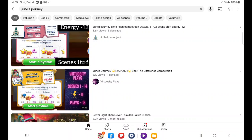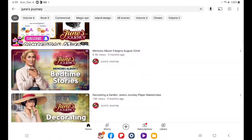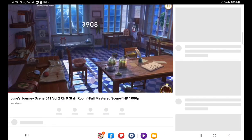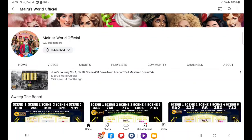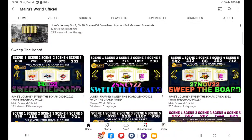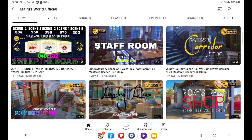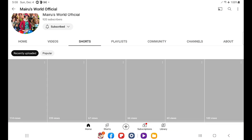Now, Virtuosity Plays, I noticed, has gameplay, but I didn't look at it too hard. And there's one in French. This Maru's World I wanted to point out, because when I looked at Maru's World, I don't know what all this Sweep the Board stuff is, because everybody gets different scenes in Sweep the Board. So you watch somebody else's Sweep the Board, you study those scenes, and you play, you got completely different scenes. That was kind of a waste of your time. I'm going to do a video on Sweep the Board, so you have to look for that one if you want that. So he's got videos. I don't know what he's got under shorts.